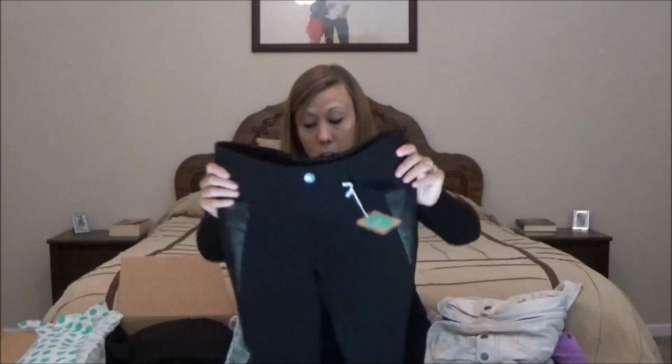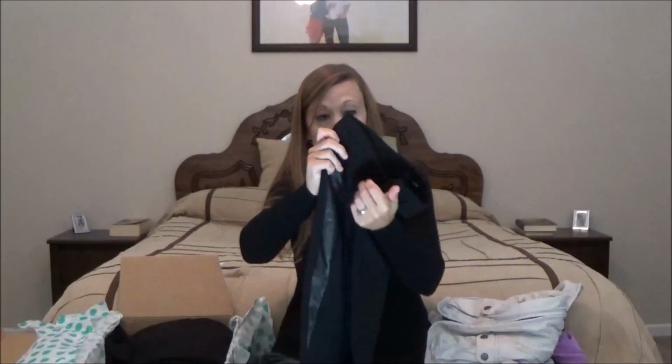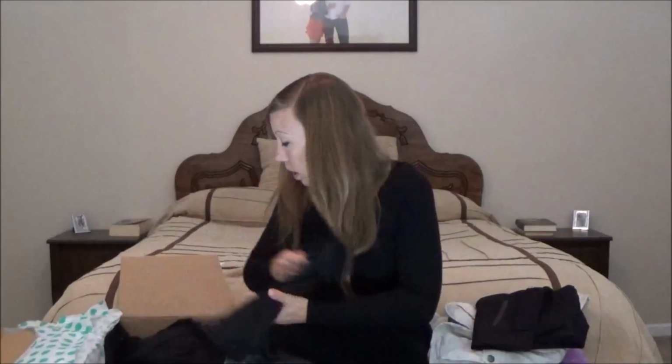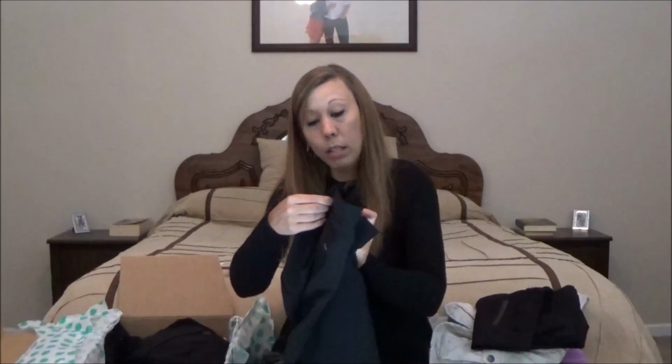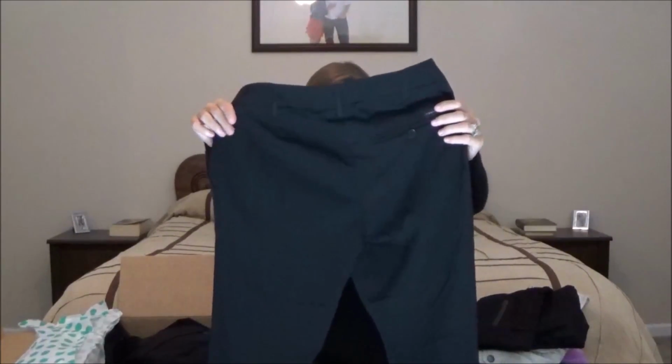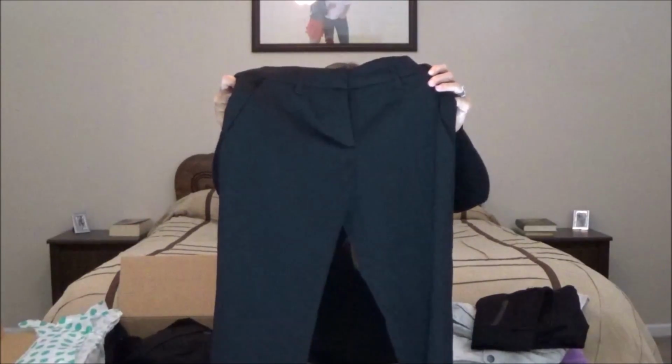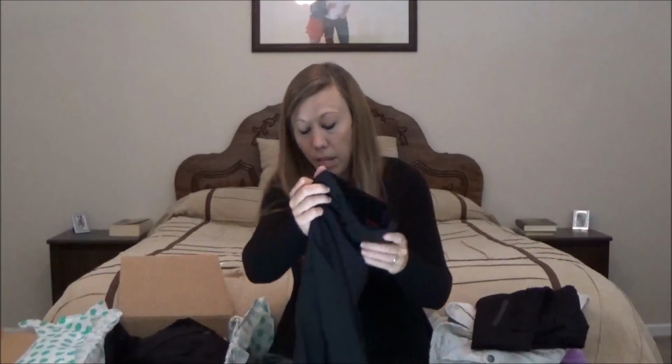And this is by Aqua. So I really like this. It's very unique with the leather pieces on it, or faux leather, I'm assuming. So that's very interesting. And then we have another pair of dress pants by Sanctuary. And they're just again, a black skinny leg dress pant. They feel nice and thin, so these are actually probably good summer type dress pants.